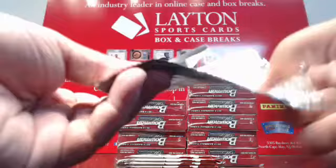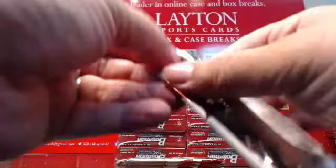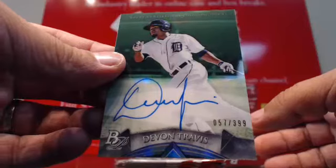Sano die cut for the Twins. Captain Insano shows no mercy. There's one for Detroit. Nice green refractor autograph to $3.99, Devin Travis, going to the Tigers.